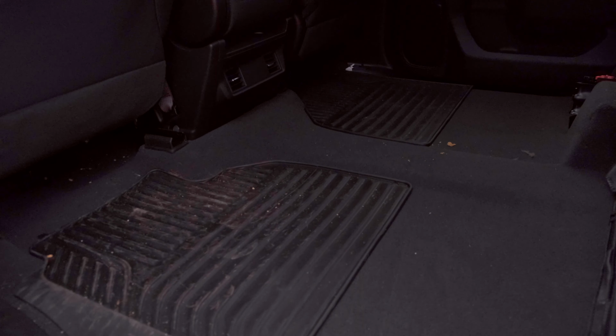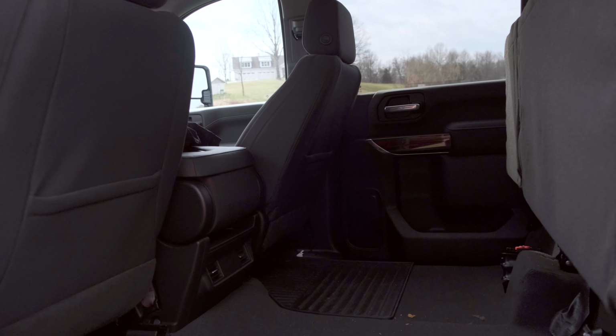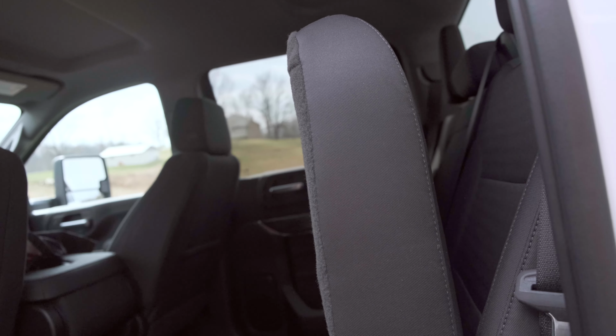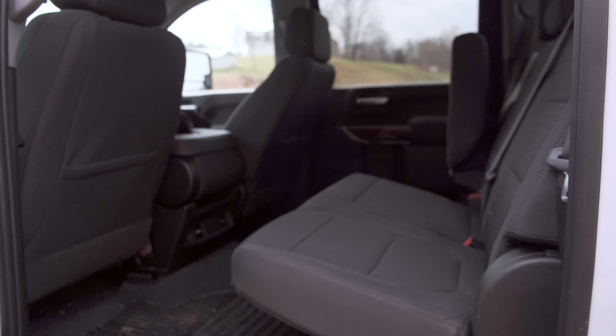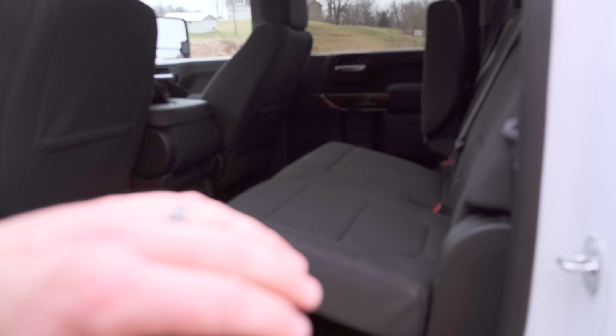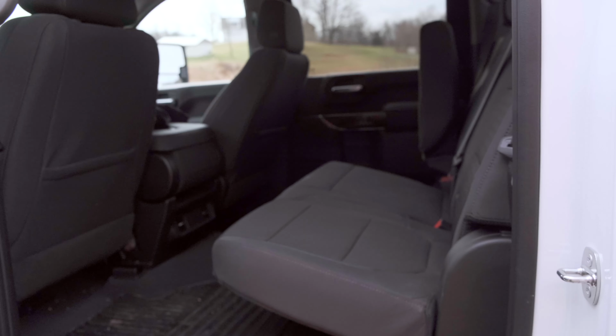Forgive the mess in the back of my truck, but I have been using it. Loads of space back here when you fold the seats up. One of the things I like about the GM products is you literally just yank on the seats and pull them down. You don't have to go hunting for something to pull or a button to push. They're just ready to go. They snap up and they stay when you pick them up, and then you just yank on them to pull them right down.